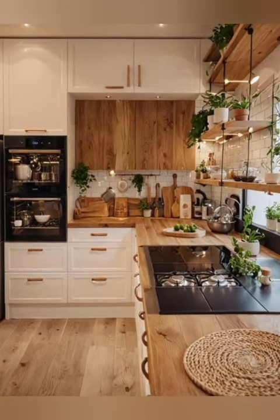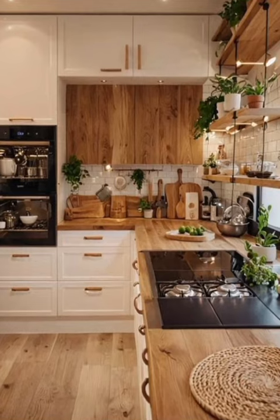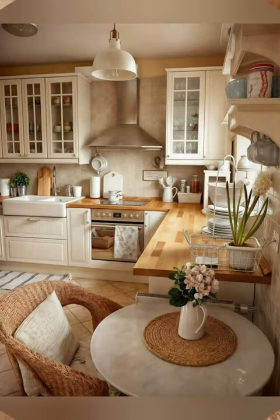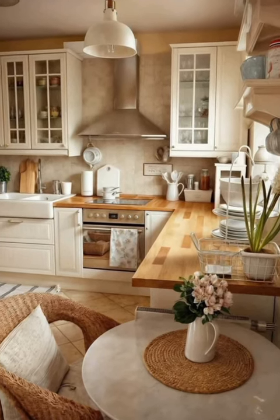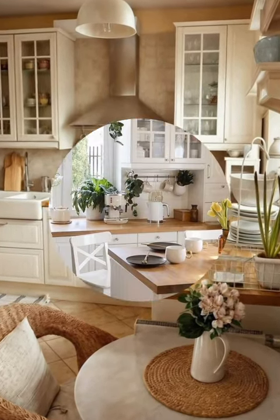Optimize pantry storage. If you have a pantry, use clear containers or bins to store dry goods like pasta, rice, or snacks. Label these containers for easy identification.